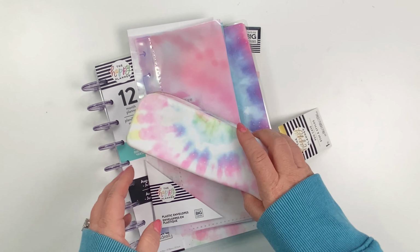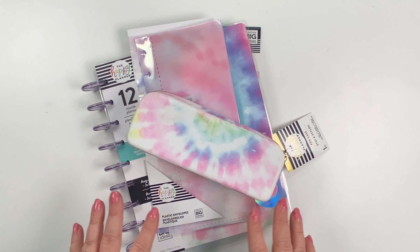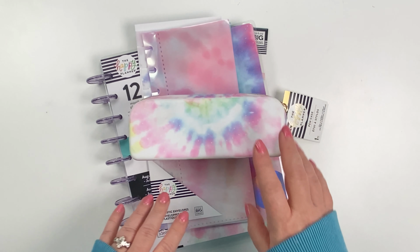So if you want any of this collection, I suggest grabbing it from the Happy Planner site, because that's where it's going to be this Friday.